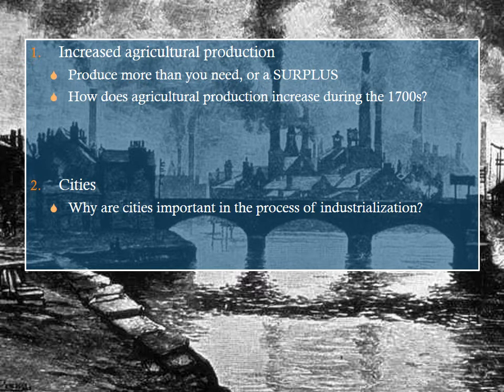Okay, the first thing you need for industrialization is increased agricultural production, so to produce more than you need, or a surplus. Think back to your notes and fill in how agricultural production increases during the 1700s. It should have to do with the second agricultural revolution. So an agricultural surplus is essential so that A, people who were working on farms before can move to cities and work in factories. B, you can have enough people to be buying goods but also producing the goods. And in order to have more people, you need more food.